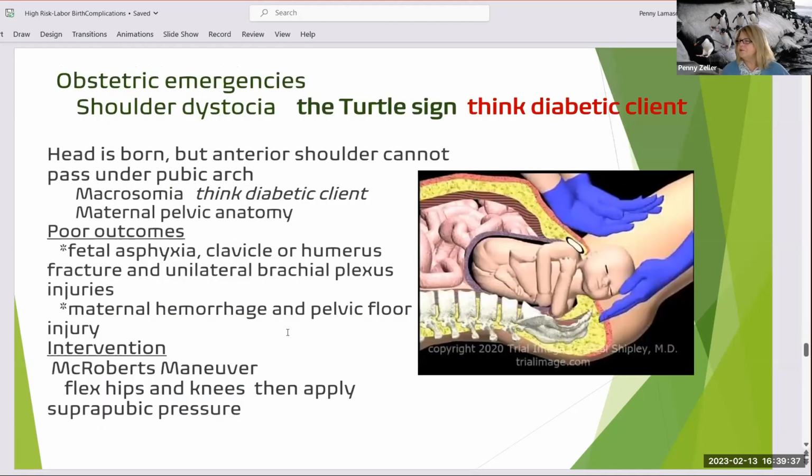Now here we are with shoulder dystocia. So our diabetic clients, okay, we got us a big baby, okay, with broad shoulders. And when that baby is delivering and externally rotating, that shoulder gets stuck, that anterior shoulder, as you can see in this picture. And so the big baby will present and descend, and then because the shoulder gets stuck, it tends to go back inside. And so it's a turtle sign, because it bobs out and in, out and in.